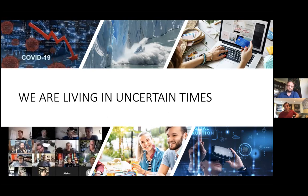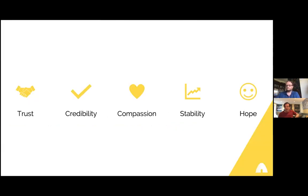And our answer to that is Leadership 4.0, because actually in these times of challenge and uncertainty, people need something different from their leaders. So if I can have the next slide, Zach. What we've identified through our research is that really people need 5 things from their leaders. They need trust, they need credibility, they need compassion, they need stability, and they need hope. And these 5 things collectively can be delivered when leaders operate in the Leadership 4.0 framework with the 5 principles of Leadership 4.0, and particularly what we're going to be talking about today, which is leading in habit.